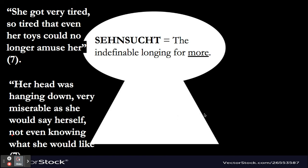Same page. Her head was hanging down, and she was very miserable, as she would say herself, not even knowing what she would like. Right? It's that hunger when you don't know what you're hungry for. She's longing for something, but she doesn't know what it is because it's an indefinable longing. She can't say it yet, but she knows it's there.